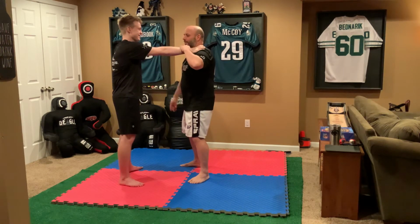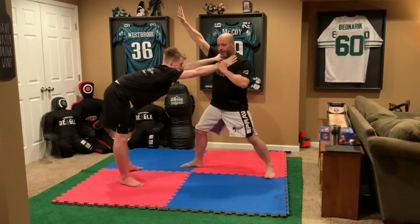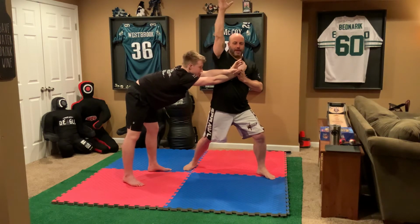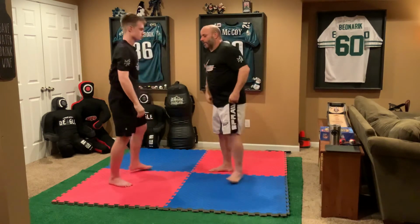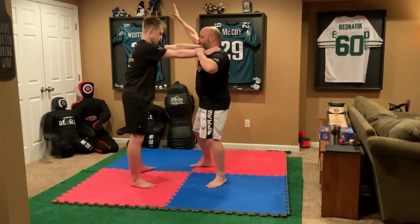I grab his wrist, my arm goes up in the air, I step back, pulling Joshi off balance, twist my hips, look how much more that took him off balance, also broke the grip on my neck. I drop the elbow on his arm, bring my hand to my ear, elbow straight to the head. Watch again. Grab the wrist, arm goes up, I step back.